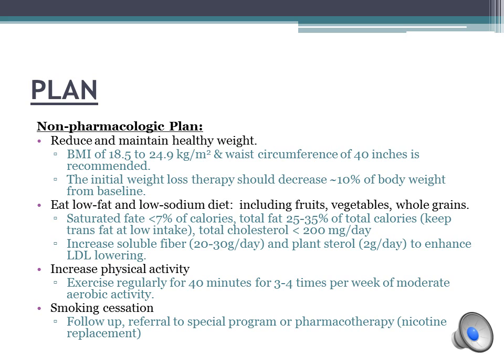enhance LDL lowering. He must increase his physical activity, exercising regularly for 40 minutes, 3 to 4 times per week of moderate aerobic activity. Smoking cessation, follow-up, referral to a special program or pharmacotherapy, nicotine replacement.